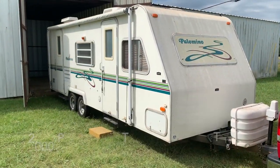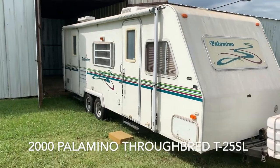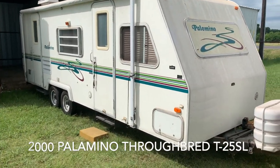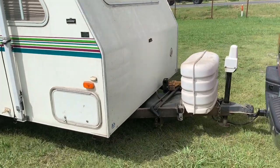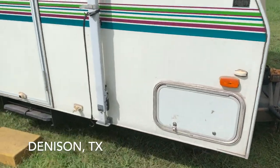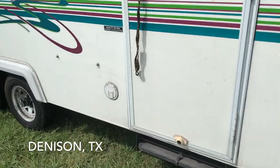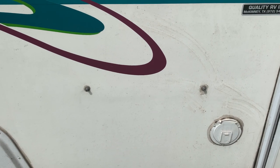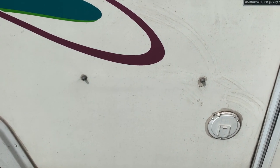The other side, as you can see, there are two doors and an awning. It does have an air conditioner and heater to go with it. That's the other side of the dual propane tanks. Storage. It does have the mounts for an outdoor gas propane grill that goes with the unit.